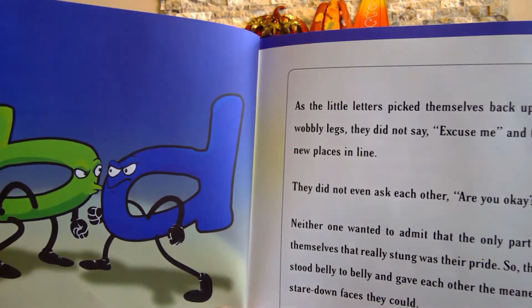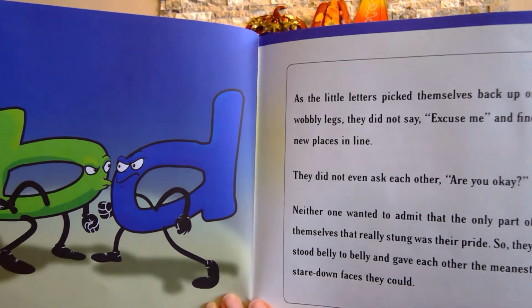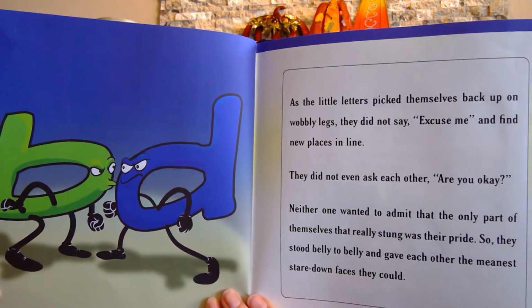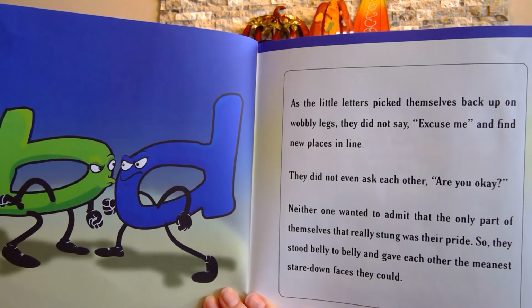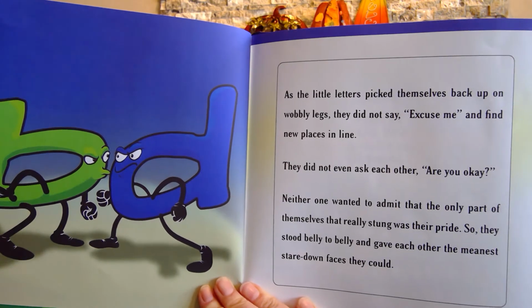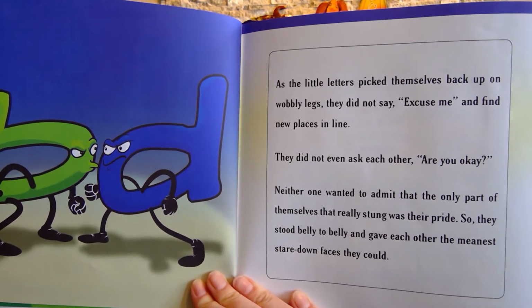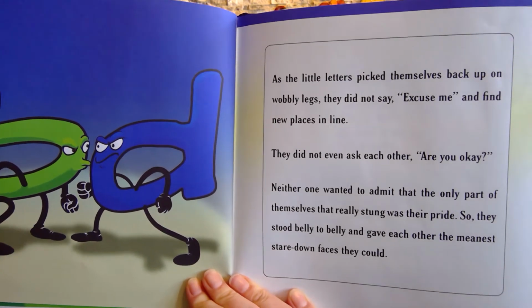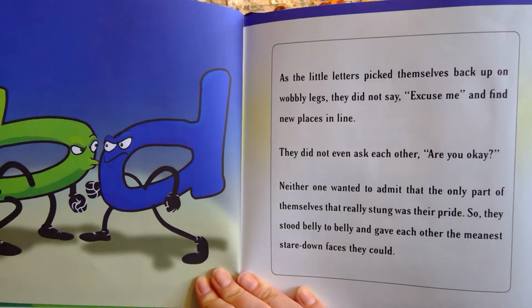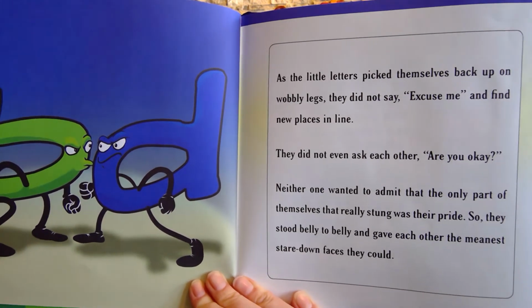As the little letters picked themselves back up on wobbly legs, they did not say, "Excuse me," and find new places in line. They did not even ask each other, "Are you okay?" Neither one wanted to admit that the only part of themselves that really stung was their pride. So they stood belly to belly and gave each other the meanest stare-down faces they could.